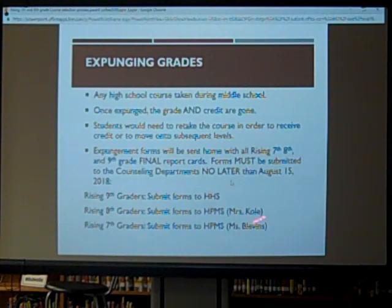And these forms do get submitted to us if you're a rising 7th or 8th grader. This doesn't apply to, well, in 8th grade, I'll tell you, when you go on to Heritage, a lot of people do expunge grades 8th to 9th. It's the beauty of trying things, that's why I say, if you guys are interested in language, try a language in middle school, it's easier, it really is.